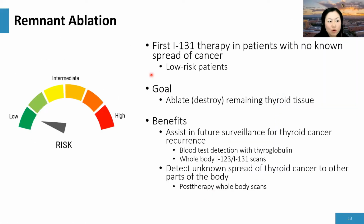So let's talk about the first category called remnant ablation. Remnant ablation is the very first radioactive iodine therapy a patient will receive. This is in patients with no known spread of cancer. So these are patients who would be classified as low risk for recurrence. The goal of this category of treatment with radioactive iodine is to ablate or destroy any thyroid tissue, which we presume is probably going to be normal thyroid tissue. Because the assumption is that with the surgery, we probably removed all the thyroid cancer tissue, but there may be some normal thyroid tissue left. So we're going to try to get rid of that. And why do we want to do that?